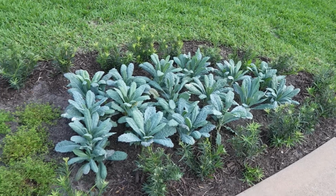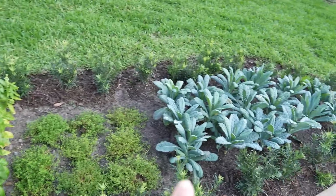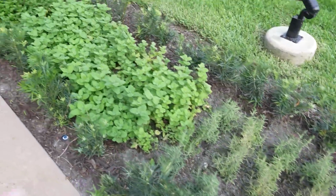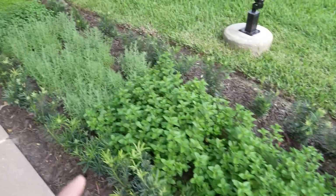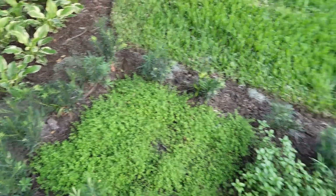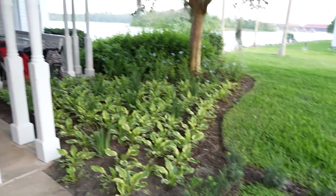On the way in to Narcoossee's, we have some fresh herbs and vegetables. This is some curly kale, you got some basil here, some chives or spring onions, rosemary, mint. This might be mint. These both might be mint. Some more rosemary and microgreens. I don't think they use these in Narcoossee's, but it's interesting to see them out front.